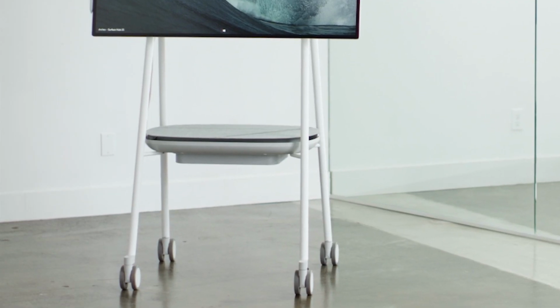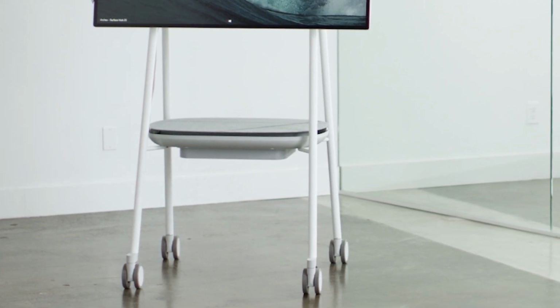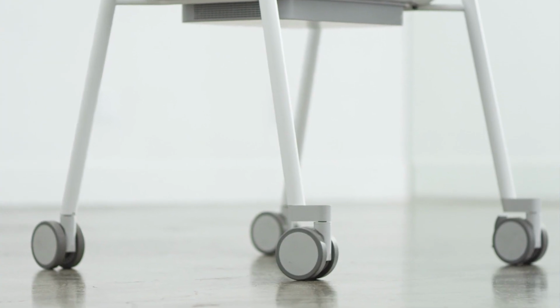We've partnered with Steelcase to build the Roam mobile stand. It fits easily on elevators, up and down the hallways, and through doorways. And with the custom designed wheels, and the hub weighing just under 30 kilograms, you can glide it around the office easily, taking advantage of underused spaces more often.